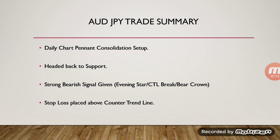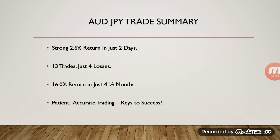To protect the trade, a stop loss was placed above the counter trend line, which is generally a good area to place a stop loss, especially on the daily chart, where setups and signals and stop loss areas are generally stronger and more likely to protect our trade. And in the case of the trade itself, this represented a 2.6% rate of return on my live account in just 2 days.